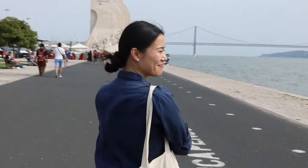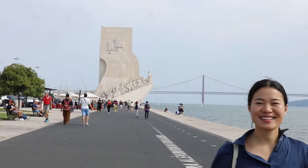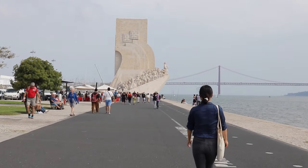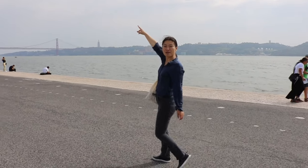And the seafood. Also, more impressive, the communist-like sculpture. Look at it. Look how nice that looks. That's all I'm going to say. There are people up there.